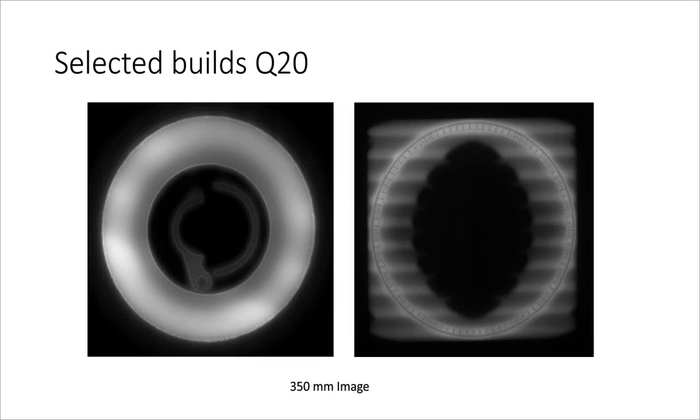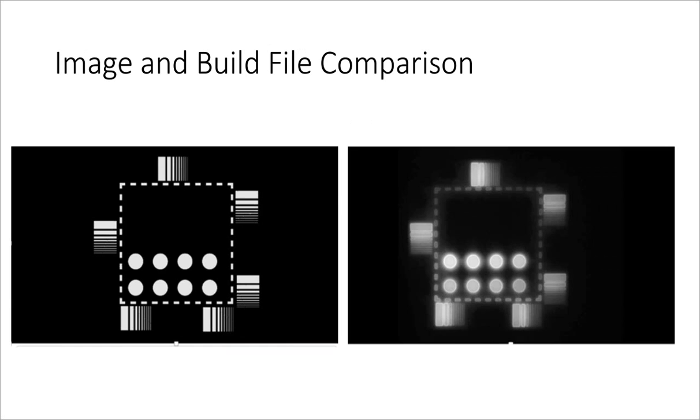The way that we do it is we compare, as you can see here, the image that was taken on the right with the actual build file. By overlapping them, we can see if there's any area that has any porosity or, as you can see, any defects.